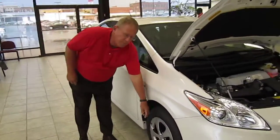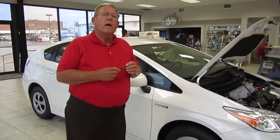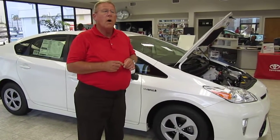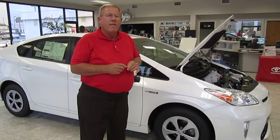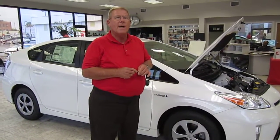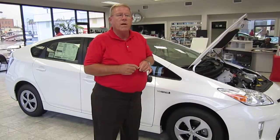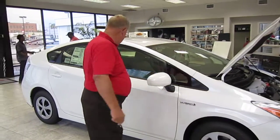If you'll step around this way, there's some other things I'd like to show you, such as this wheel right here. I've seen people pay $500, $600, $700, and $800 for alloy wheels on a vehicle. Alloy wheels are standard on this Prius. That is standard, and they're full of disc brakes front and rear to make sure that you get maximum stopping ability and stability when you apply your brakes. There are some other parts of this vehicle I think you'll find interesting too.